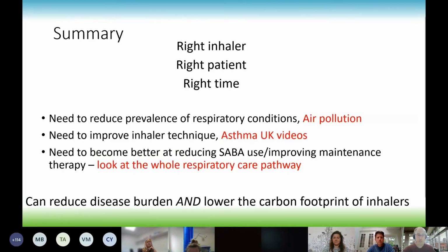So in summary, for me, this is about the right inhaler for the right patient at the right time. This is not about a blanket switch, and I would strongly advise against that. We need to be thinking about reducing the prevalence of respiratory conditions. Could we reduce asthma in North Hampshire by 13% by changing our travel methods? I would certainly hope so.